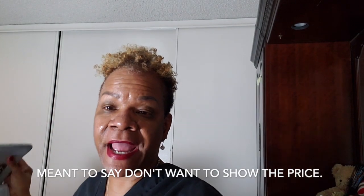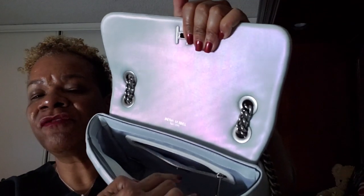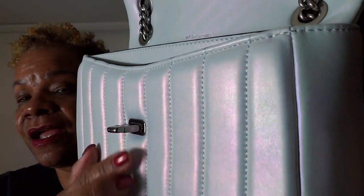A lot of times people don't want to show how much the bag originally cost because they've jacked it up so much. But it has a pocket right here, an inside pocket right there, and then another pocket right there. And this is what the turn lock looks like. But this bag is absolutely beautiful.